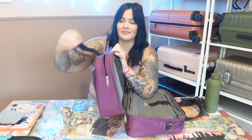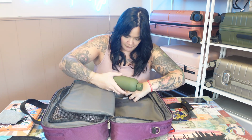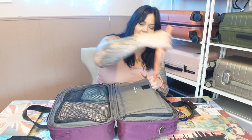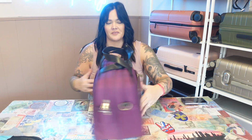So let me zip it up and make sure that I can still grab my stuff out of it. Now, what I want to pack in this side is anything that I want to be able to easily grab from the plane. It has a water bottle pocket, so I'm going to put my water bottle in there. And then I'm going to pack my headphones, and then I do have a little small packing cube. Maybe my sunglasses, we can put those in there. And then I'm going to show you how I can put my iPad and my 13-inch computer in there and close the whole thing.